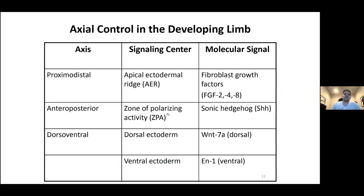He had a mohawk, so you can remember that is anterior, posterior. Keep in mind, they could ask you this zone of polarizing activity as well. Proximal distal has to do with the apical ectodermal ridge, and they could even ask you this dorsal ventral stuff too. So just know this graph.